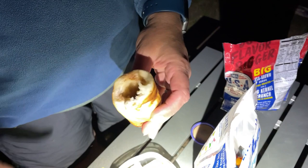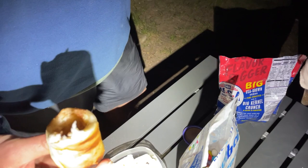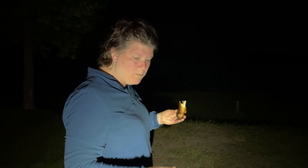Yeah, I think we need a little more. Can't have too much of that. No. And you have a nice little fun treat that you made over the campfire. Nice. It's different than s'mores. Is it good? Mm-hmm. Very good.